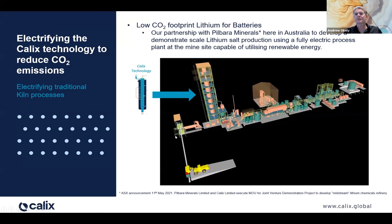So we can electrify our kiln process, and one example is reducing the CO2 footprint of lithium minerals for use in batteries. Many of you will probably be aware that the EU is starting to look at the life cycle carbon footprint of batteries, particularly batteries for EVs. So decarbonising the lithium production process is certainly of great interest. But I might stop there, Matthias, if I'm out of time.